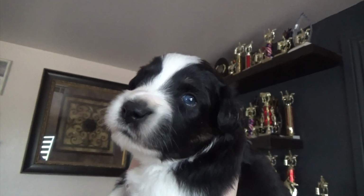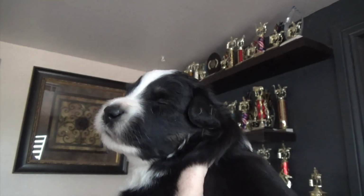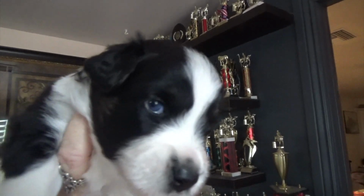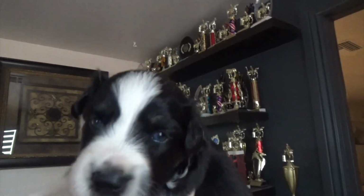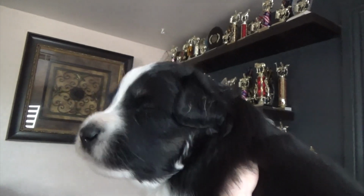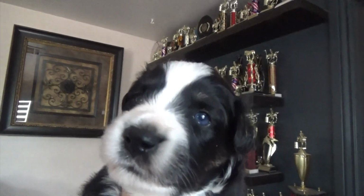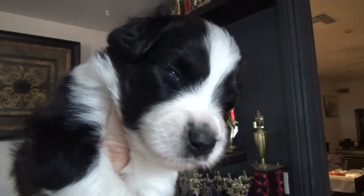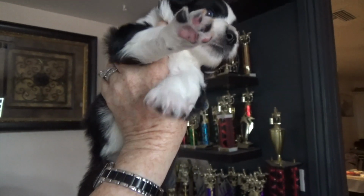This is Brenna. And her eyes are really lightening up, so we shall see just whether or not they're gonna be blue, but they definitely have some sparks in there. At 3 weeks, it can still be iffy. Sometimes you can tell immediately and sometimes you can't. But that is Brenna at 3 weeks.